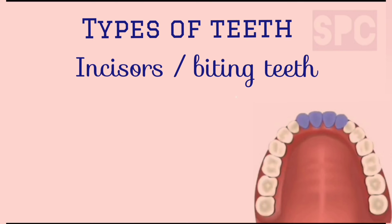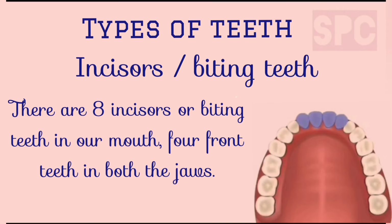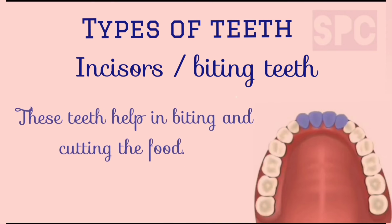First is incisors or biting teeth. There are 8 incisors in our mouth, 4 each in the front of the upper and the lower jaw. These teeth help in biting and cutting the food.